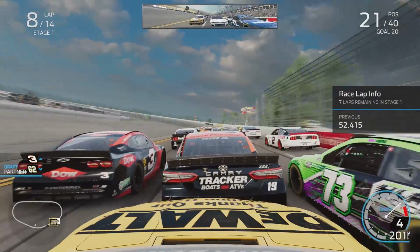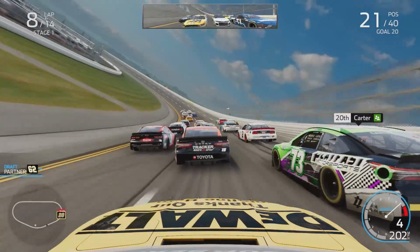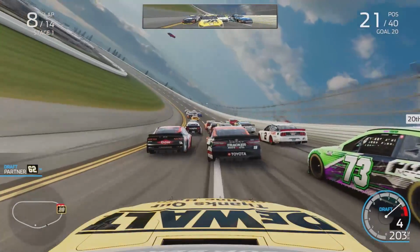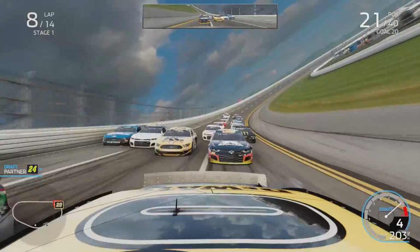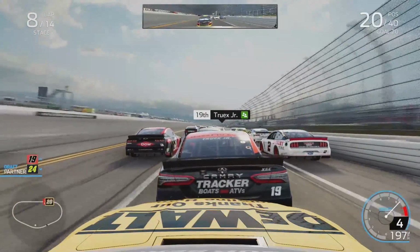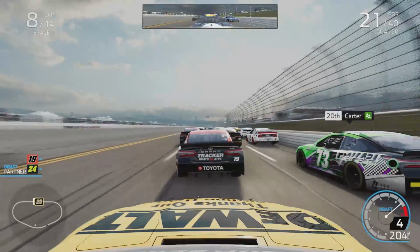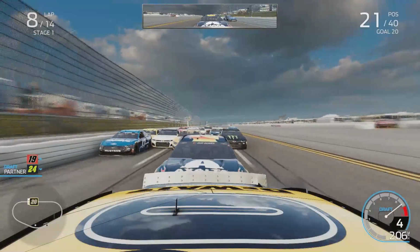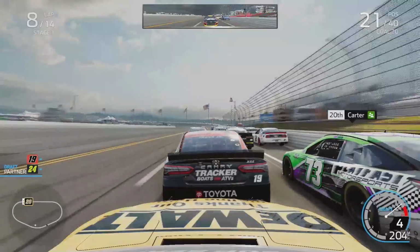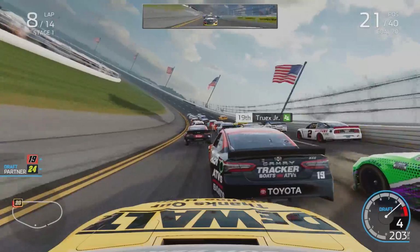7 laps to go here in stage 1, as I decide to jump up into the second lane and try to help my teammate Martin Truex Jr. Of course, I want to try and play that team role if I can, as they're going 4 wide behind us. We have Chris Buescher, Brendan Gaughan, Timmy Hill, and I believe it was William Byron or maybe Kurt Busch that slid through on the bottom, as we actually get help from the 24 of Byron. They're still 4 wide behind us, all kind of getting glued together, but they would get it sorted out here as we go down towards turn 3.